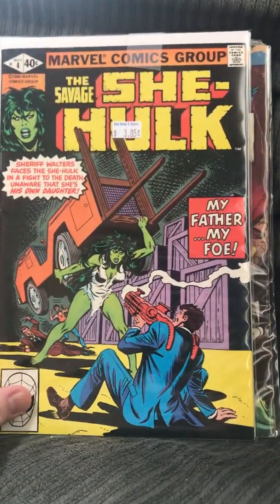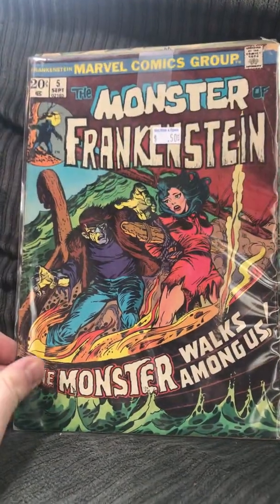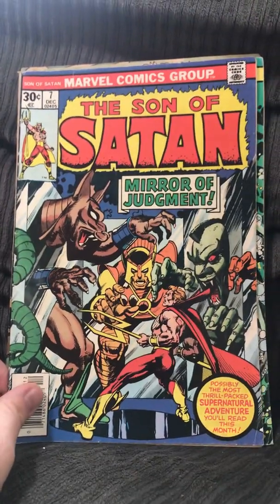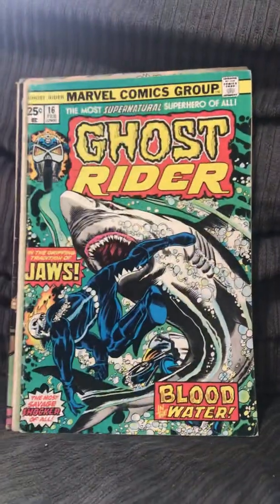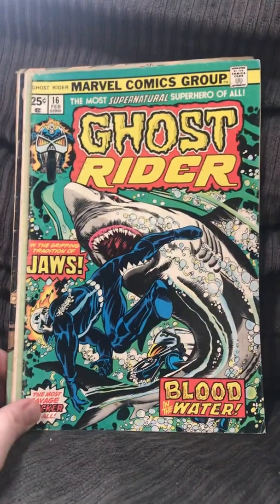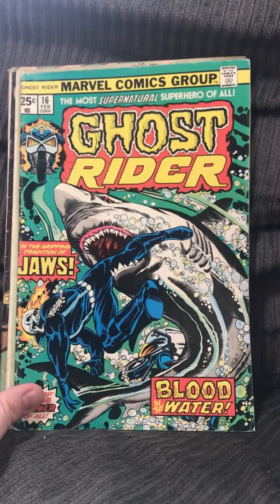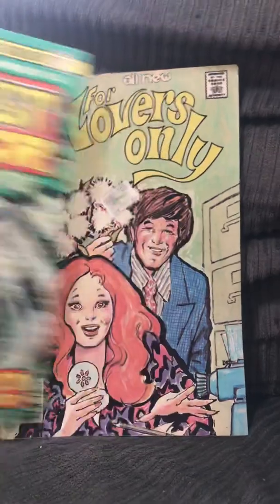I got the Savage She-Hulk, Monster of Frankenstein. I don't know if this is a Plug issue. Son of Satan 7. I do love this corny supernatural Marvel era. And this is a perfect example of what I love about it. It's the 70s. Let's put a shark on the cover. Does it make sense? Probably not, but we'll sell a couple extra books.